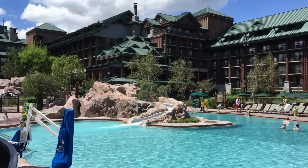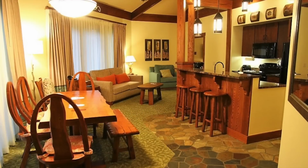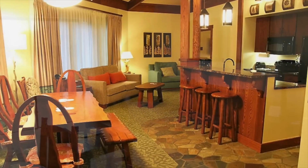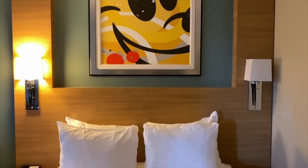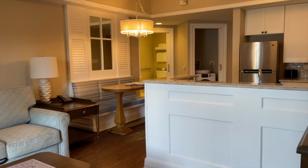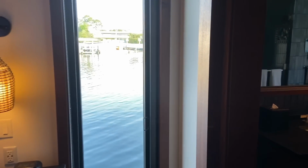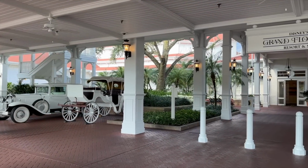You can find these options over at Copper Creek Villas and Cabins at Wilderness Lodge, Treehouse Villas at Saratoga Springs, in addition to their regular 1 to 3 bedroom villa options. Animal Kingdom Villas at Jambo House and Kidani Village, Bay Lake Tower Villas at Contemporary Resort, Disney's Boardwalk Villas, Disney's Beach Club Villas, Riviera Resort Villas, and Old Key West Villas, and the bungalows at Disney's Polynesian Village, as well as other 1 to 2 bedroom suite options, and the villas at the Grand Floridian Resort and Spa.